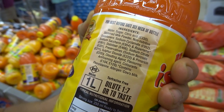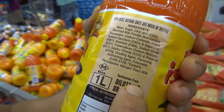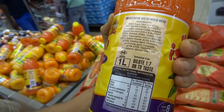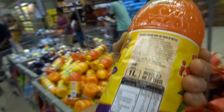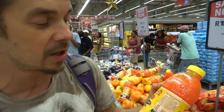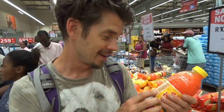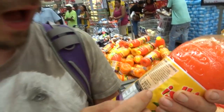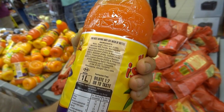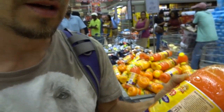For African people, we have a tartrazine-free drink, so it doesn't have tartrazine, thank God. But oh my God, this stuff is lethal. Every single ingredient is deadly here. Out of about 12 ingredients, there are 11 E numbers. Вот так.